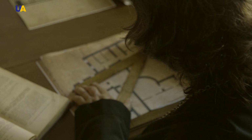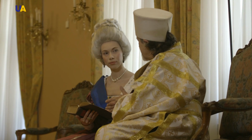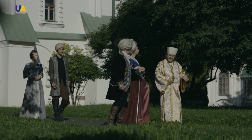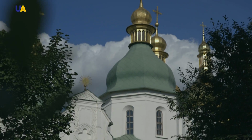An architect in a priest's cassock. The appointment that changed the studies of Kiev students. The adventure that allowed Kiev to recover the metropolitan status.